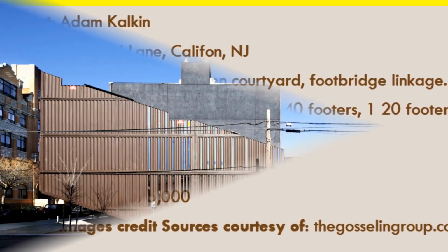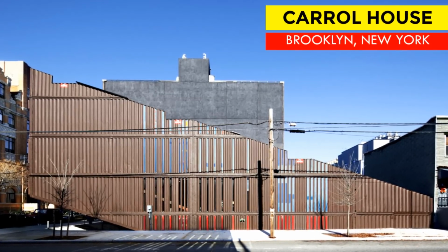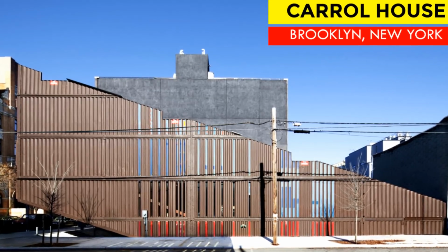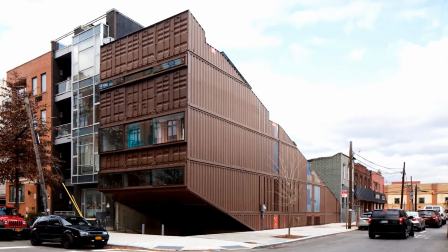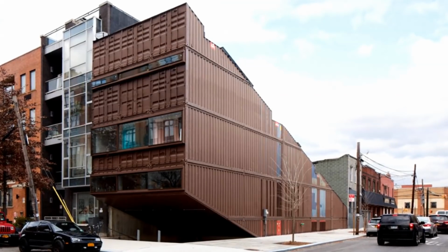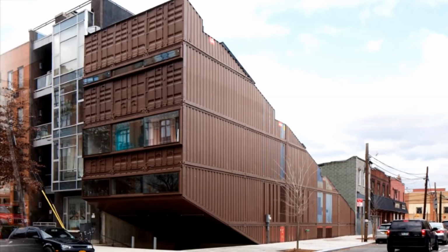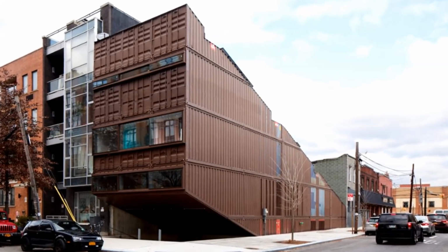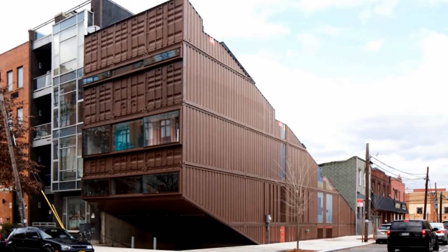At number 1, the biggest shipping container home in this collection is the Carroll House by Lotec in Brooklyn, New York. The home is made from 21 shipping containers stacked 5 stories high to create a massive 5,000 square feet house. As a corner lot, both the short and the long facades of the house are fully exposed to the street. This poses a privacy design challenge.